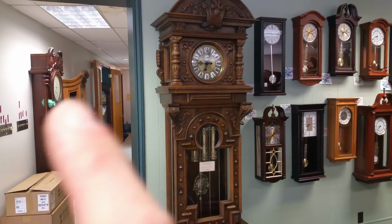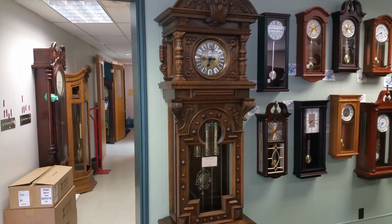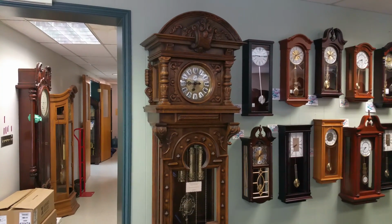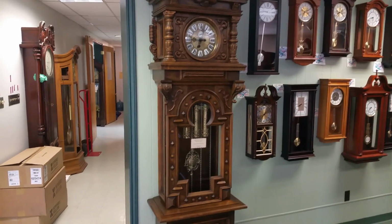And this one in the back is an astrological clock that we will have up for sale later on this year when we get done fixing it. It has a Mercury pendulum in it, and it has kind of a gothic feel. It's got some carved angel wings on it.